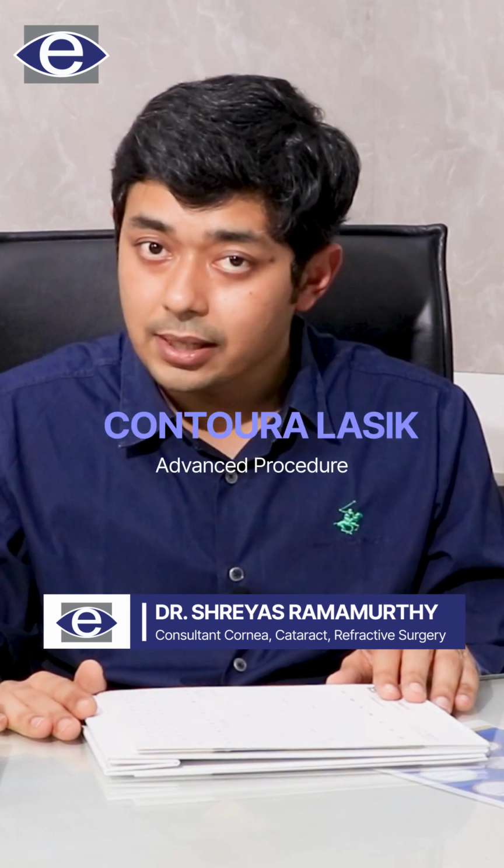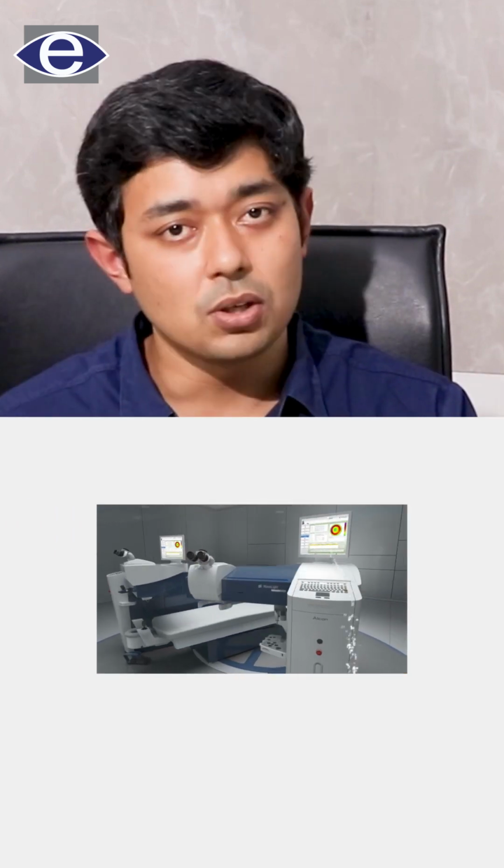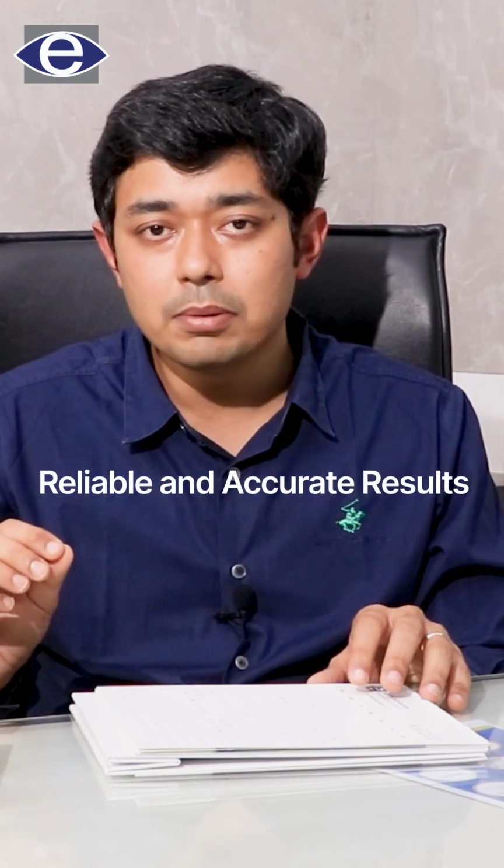The latest advancement in this field is also called the Contour LASIK. What Contour LASIK does is essentially it maps our front layer of the eye or the cornea and it procures 22,000 different data points on our cornea. These data points are then transferred on to the laser machine and the laser machine then modifies the treatment algorithm according to this data from these 22,000 points. And each laser profile, ablation profile is customized to that particular cornea of that patient. Therefore, providing exceedingly consistent, reliable and accurate results.